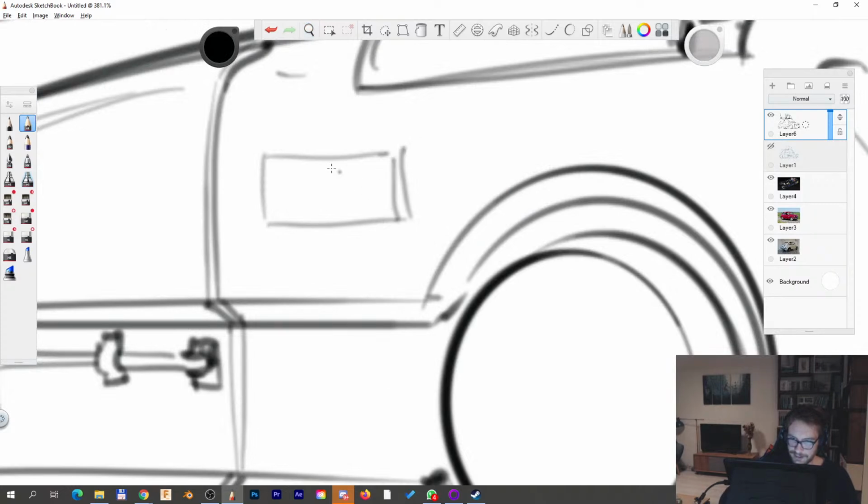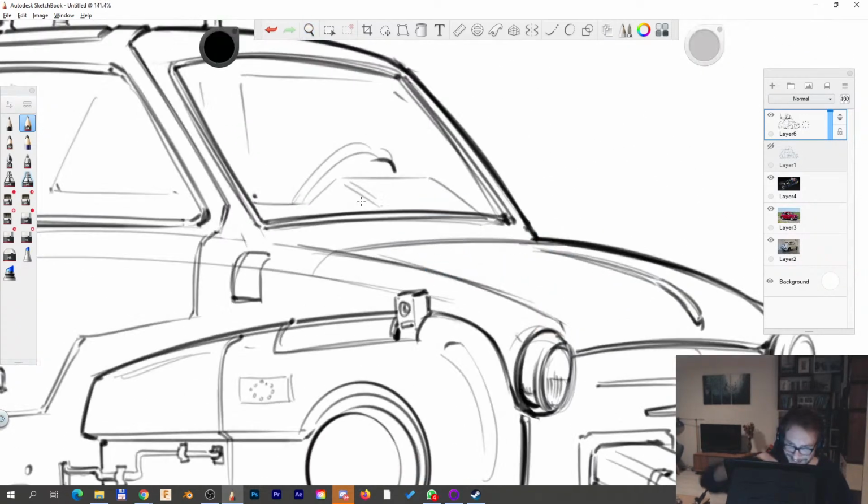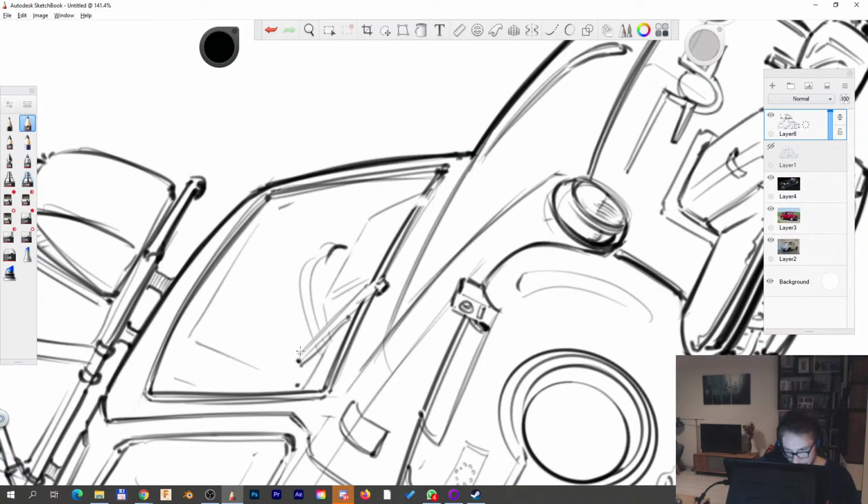Let me see if I can add a little bit of sort of a European flag. There you go. Whatever that is. And I usually forget windshield wipers, which I shouldn't, because even in the future, especially in a cyberpunk future, there is rain. There we go. And we can also have a little bit of stuff like this.